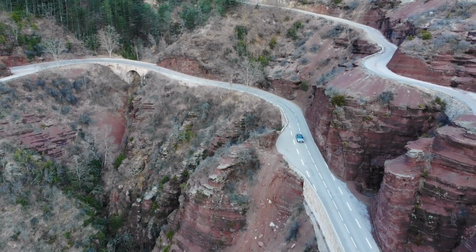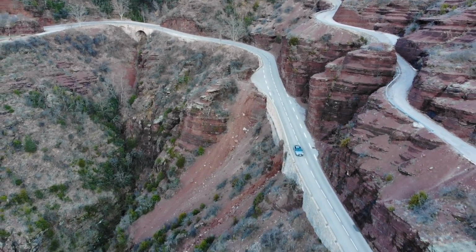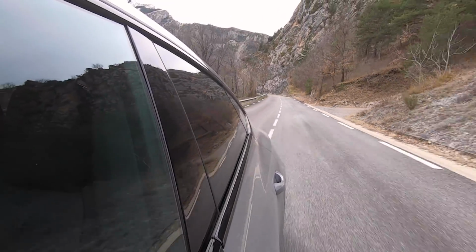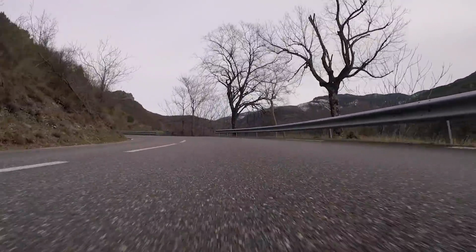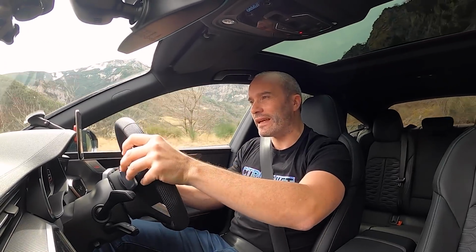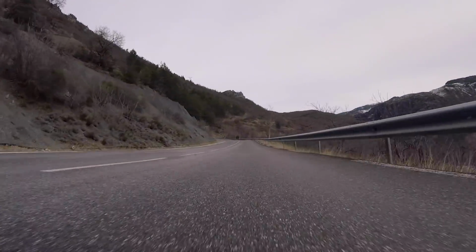And then you've got the range topper, the Vorsprung, which is £113,500 on the road. So that's going to come fully loaded, pretty much. It's going to have the RS suspension plus, which this car doesn't have. It's going to have things like the top speed limiter lifted to 174 miles an hour. It's going to have the pan roof. Pretty much everything that is optional on this car will come on that flagship Vorsprung model.